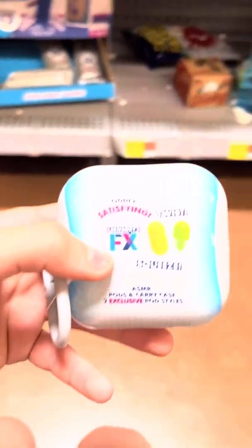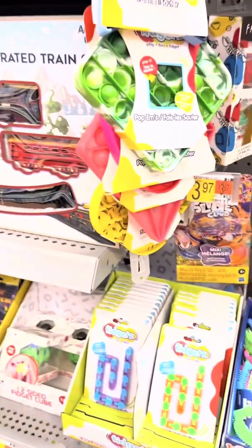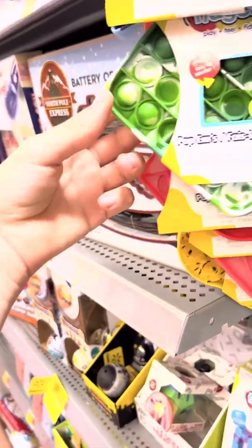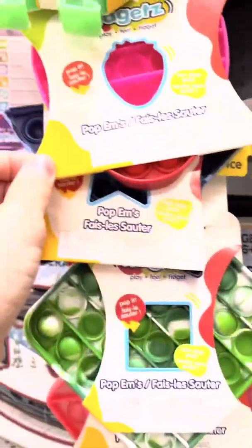So this is what the ASMR bars should look like. Here's a box of them. So yeah, I'm definitely getting these exclusive ASMR pods. I also found these other poppets. A star poppet and dinosaur, strawberry and a diamond.